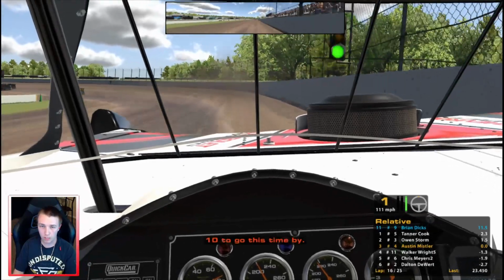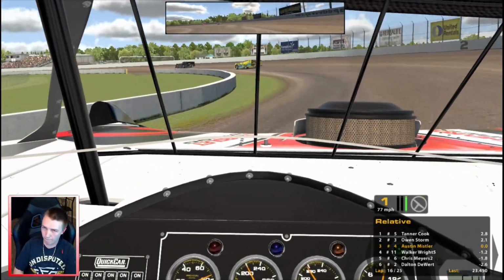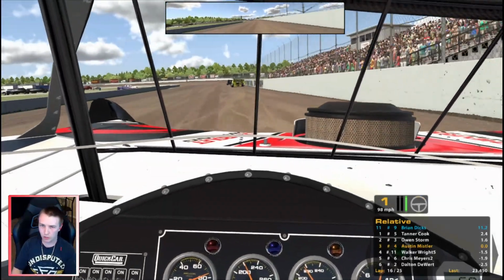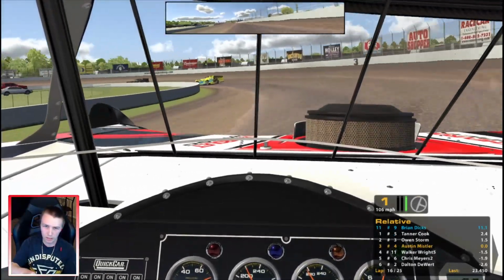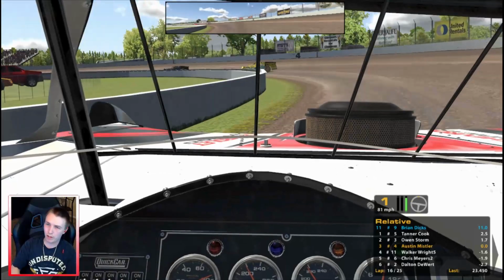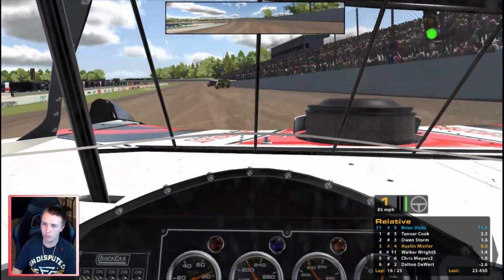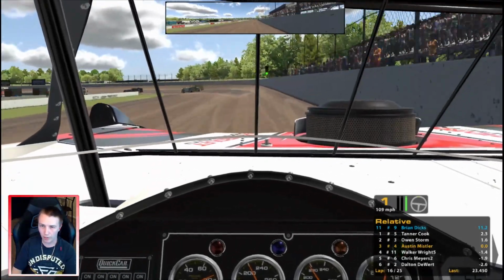That 3 car is definitely catching them. 10 to go. Guys behind me are trying to start to run the high side. See that I was pulling away from them a little bit. We'll see if the 3 car can do anything with the 5 up there, because 5's been perfect so far, but the 3 car is starting to gain on him. He's only like 0.7, 0.8 away around that.